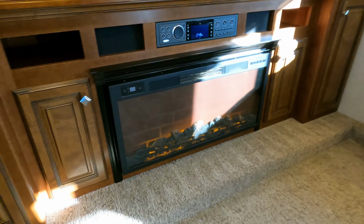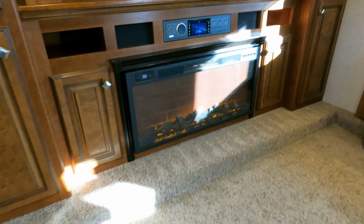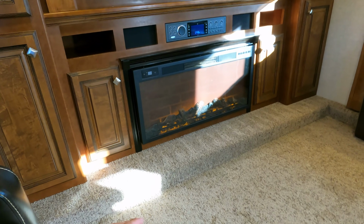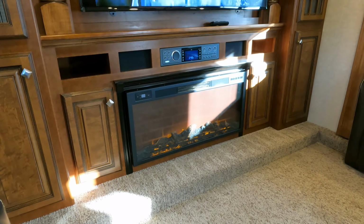60-inch television screen. Electric fireplace, which with that sun blaring on it, you probably can't see it very well, but it's on. And that also doubles as an electric heater. So if you're in a hurry, that right there will heat this whole front lounge area and then most of the kitchen without touching your furnace.